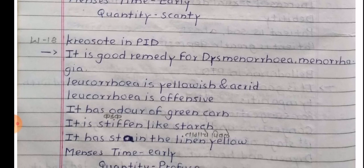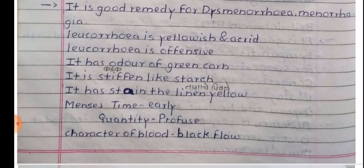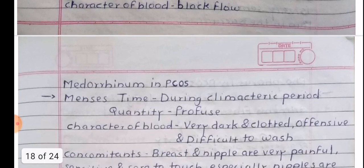Creosote in PID. It is a good remedy for dysmenorrhea, menorrhagia. Leukorrhea is yellowish and acrid. Leukorrhea is offensive. It has odor of green corn. It is stiffened like starch. It stains the linen yellow. Menses time early, quantity profuse and character of blood is black flow.